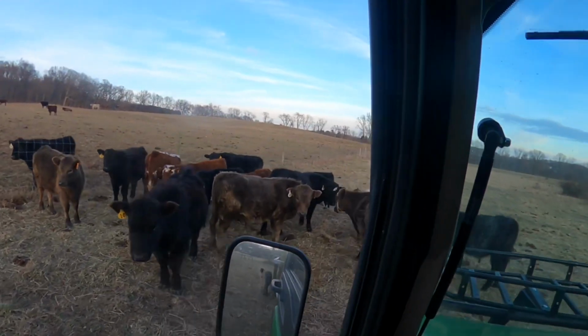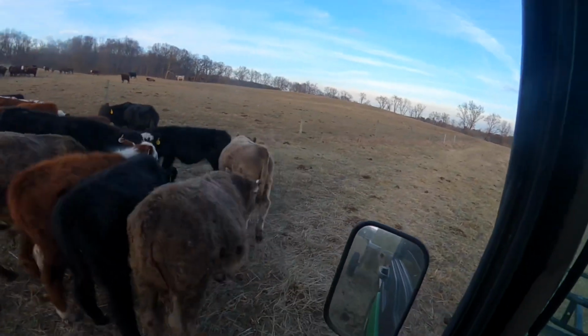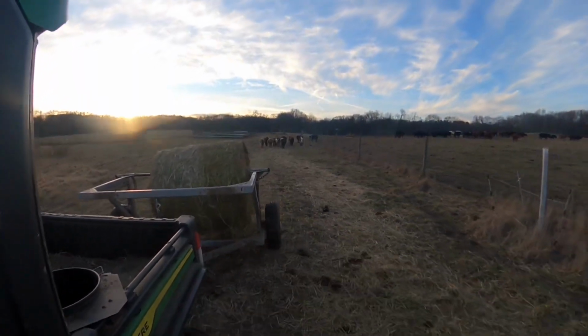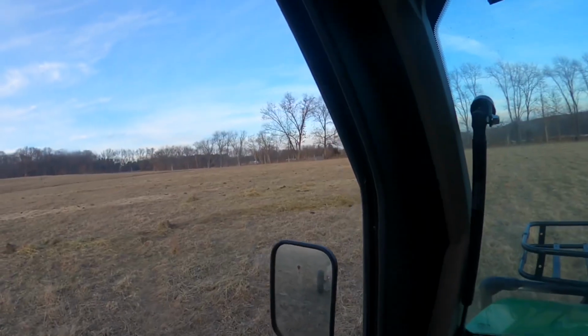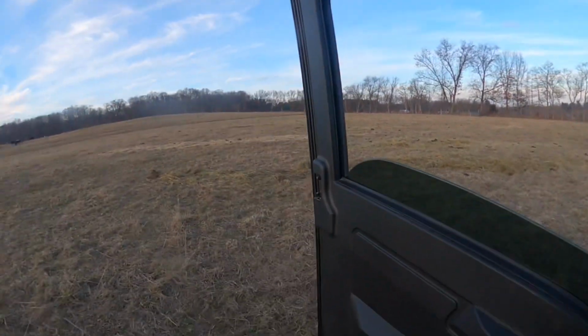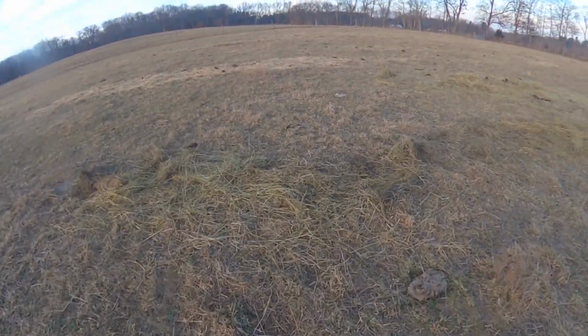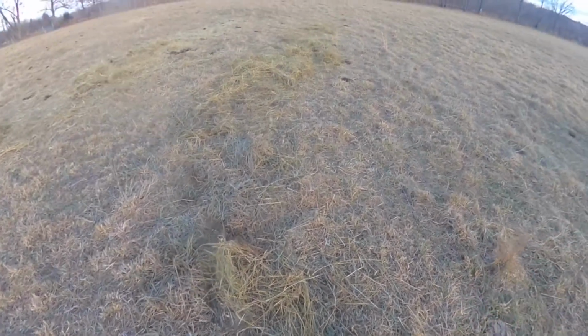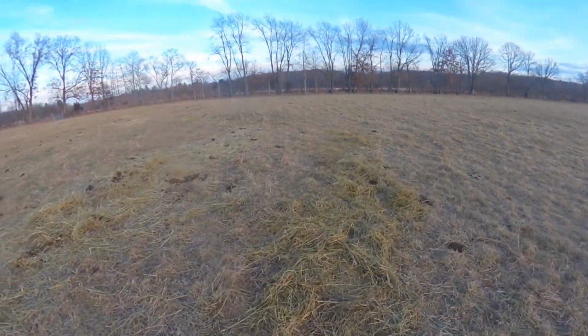All right, kids, it's dinner time. I like to come back to where I fed the day before just to see how much they're leaving behind. And for being the outside of the bale and being a group of yearlings, I'd say they cleaned it up pretty well.